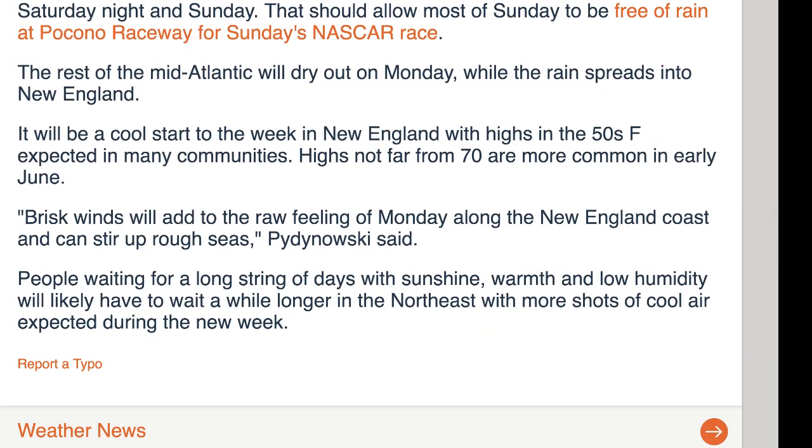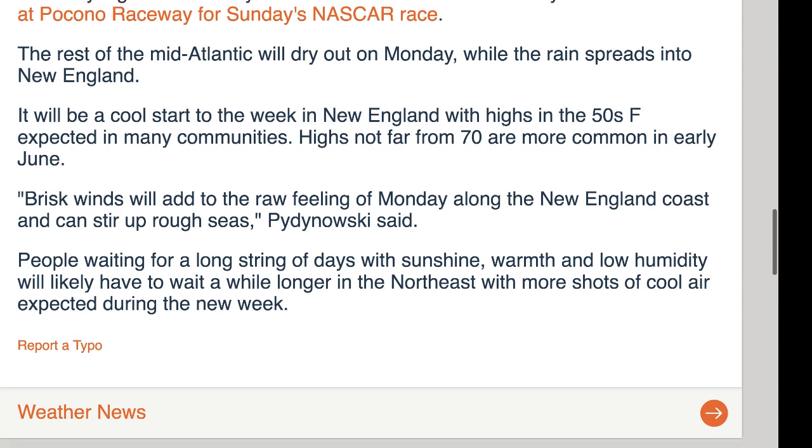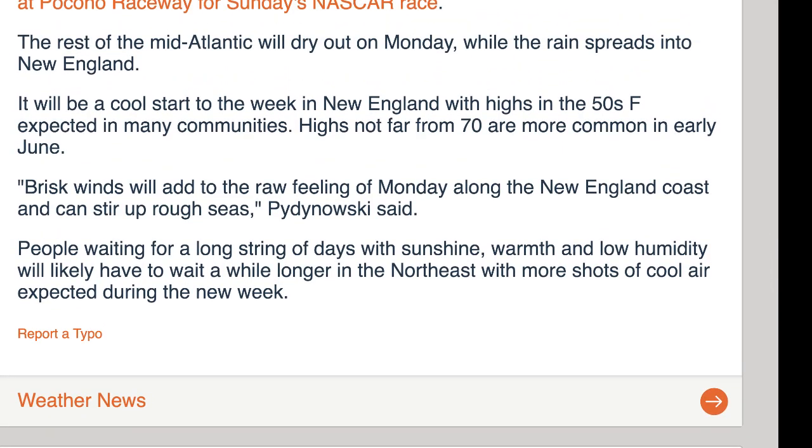It says it'll be a cool start to New England with highs in the 50s in some areas. Highs not far from the 70s are more common in early June. So you think you have it bad in western New York? Well, there are other parts that are going to see highs in the 50s on June 3rd. So we'll keep our eyes on that weather as well.